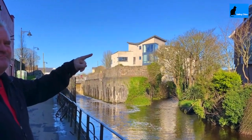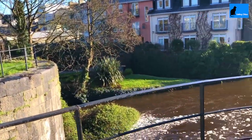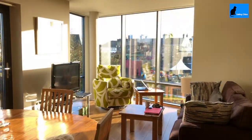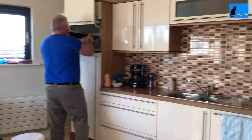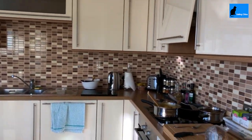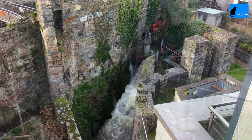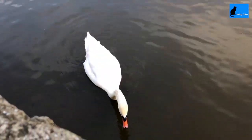I think we found the best apartment to stay in Galway. We stayed on the edge of a peninsula at the intersection of 2 rivers, overlooking all the action. Galway is Ireland's 4th largest city, and it has a reputation for being vibrant and artistic.